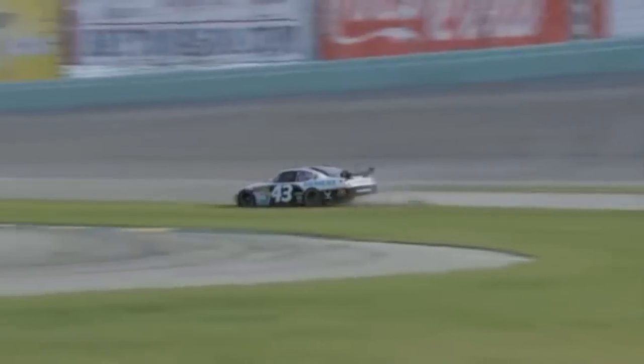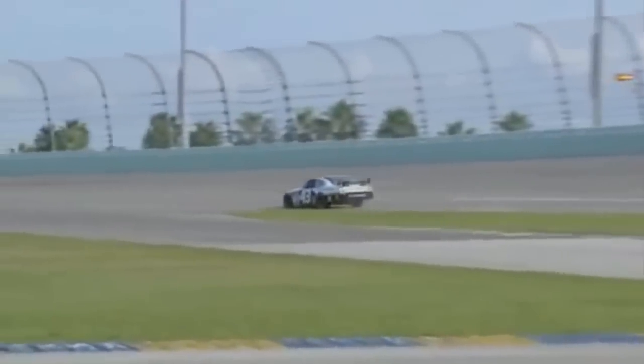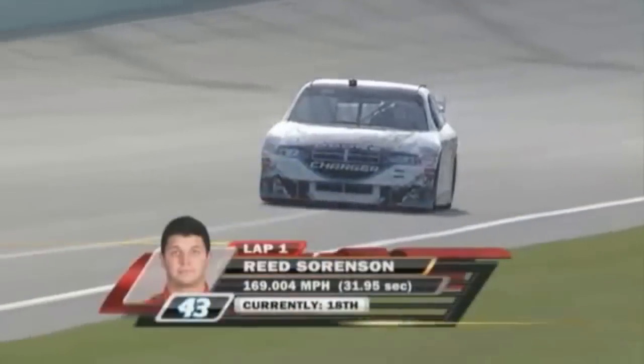And just clipped the wall a little bit with the right rear. Great job, Doug. 195 on your first lap. Good save there. That is a good save because he could have really torn this car up. Now, he did make a little contact, but what he did after that was pretty stellar.